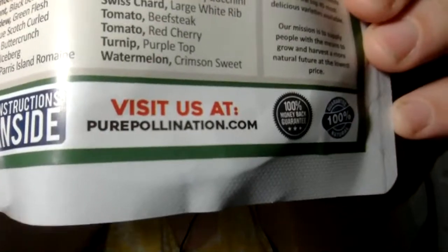So I wanted to show you something that I ordered. This is from purepollination.com. Okay. I ordered, this was $34. I got 40 seed packets, and all of them are heirloom variety.